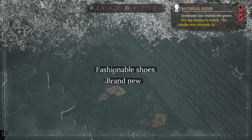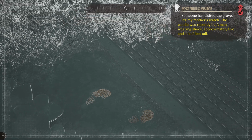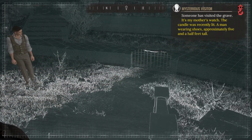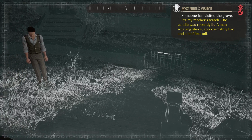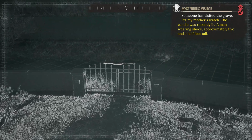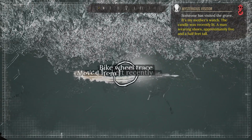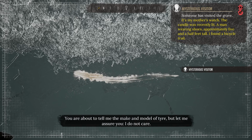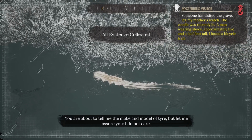Oh. A man in fashionable shoes stood near the tomb. The size of the prints suggests he is approximately 5.5 feet tall. Oh. You were about to tell me the make and model of tyre, but let me assure you, I do not care.